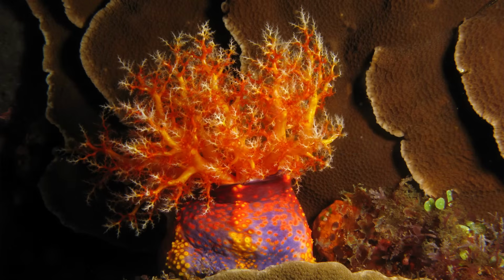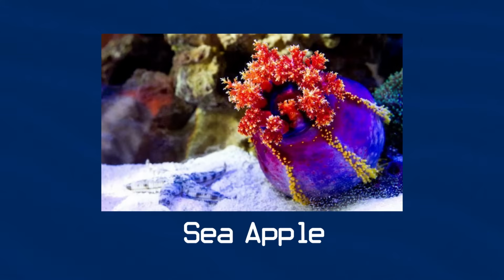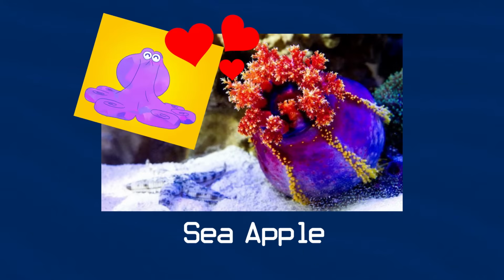Really quick side note, this is my favorite species of sea cucumber. They're called sea apples, and I love them so much! They're so pretty!